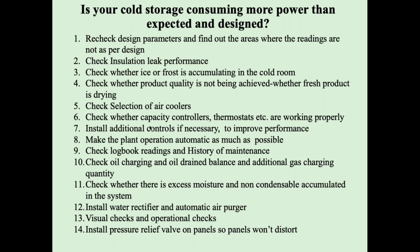Check whether there is excessive moisture accumulated in the system, because ammonia is a good absorber of moisture and buckets of water have been removed from ammonia low temperature systems, especially those that work below atmospheric pressure like blast freezers, IQFs, which work at minus 40 degrees centigrade. Ammonia boiling point is minus 33 degrees centigrade. So the plant is working constantly under vacuum. Install water rectifiers, automatic air purgers in such cases. Visual checks and operational checks are important.